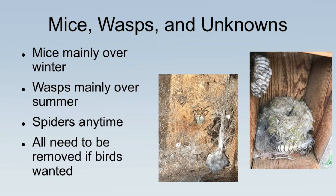So all kinds of other things like nest boxes too. Mice come in mainly over the winter. So if you clean boxes in the spring, you may see mice where you left an empty box in the fall. Wasps, like these little wasps that you see in the right-hand picture, that small comb, those come in mainly in summer in boxes that don't get used by birds. Anytime the box is empty for a period of time, you could have spiders in it. It's pretty simple to turf them out. So all these things need to be removed if you want birds to use the box. The other cool thing, in the lower right-hand part of the right-hand image, is a torus, a donut-shaped nest made of plant fibers, and I have no idea what it is. So it's always fun to find something new and different out there.